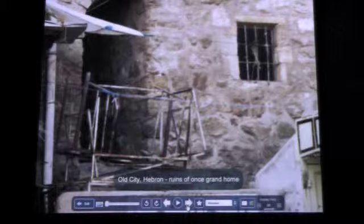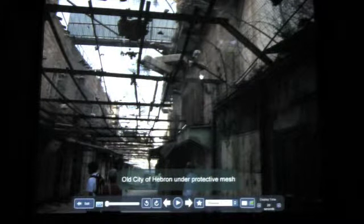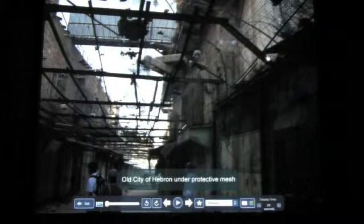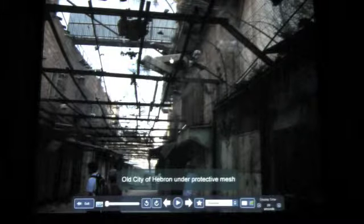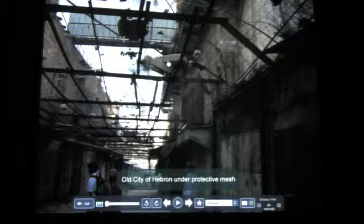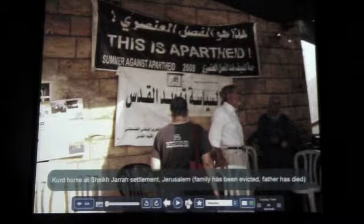That's an old Palestinian home that is barricaded. Here's a close-up of that mesh that I showed you. It was installed because the Israelis living in these apartments above the street were throwing things like heavy cinder blocks down on passing pedestrians to kill them. That's what life is like in the West Bank for the Palestinians.